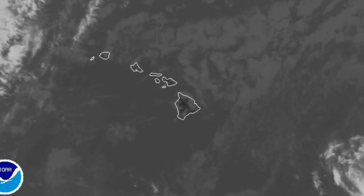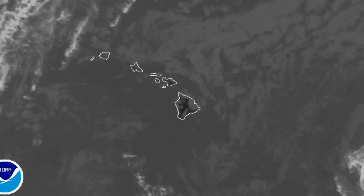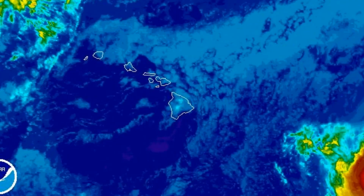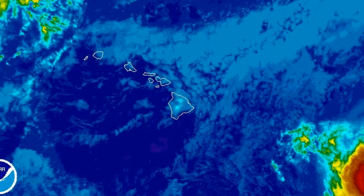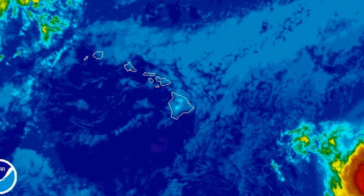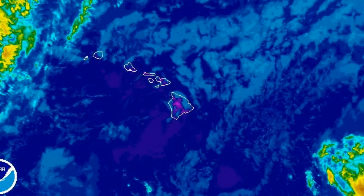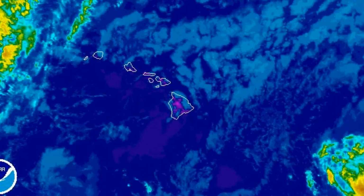And here's some satellite imagery. And you can clearly see that Hector is coming towards the Big Island, when you look at the area at the bottom right hand corner of the screen. Hurricane force winds extend outward up to 35 miles from the centre. That's hurricane force winds, and tropical storm force winds out to 105.